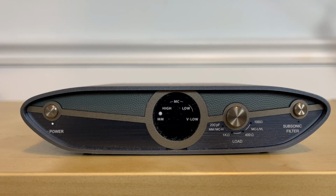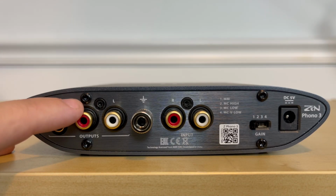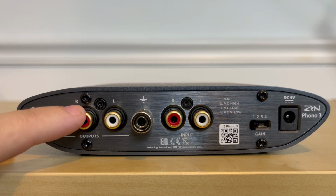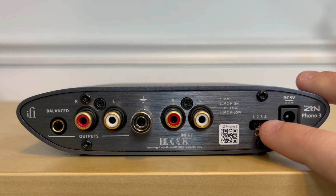Let me turn this guy around and show you a couple more options on the back. Now, looking at the rear of the unit, two things stand out to me. The first is you've got your normal RCA outputs here that would run to either your preamp or your amplifier, but there's also a balanced 4.4 millimeter output here if that's something that you're interested in. There's also a gain switch here with 4 gain settings.